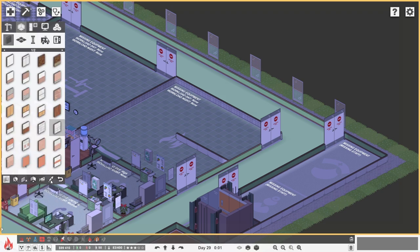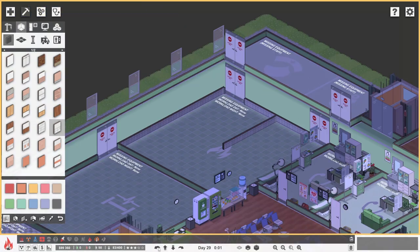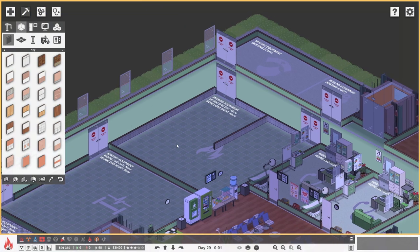Botherations, hang on a second. Yep, drop of that. There we go. Is that all done now? Yes. Okay, right. Back to the beds.